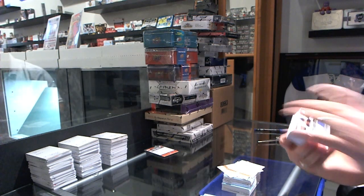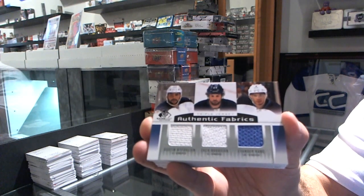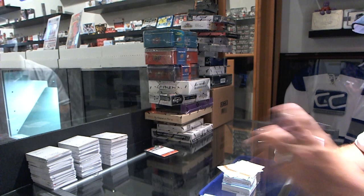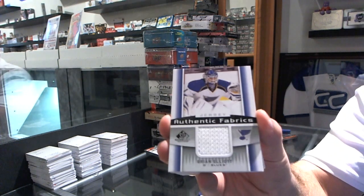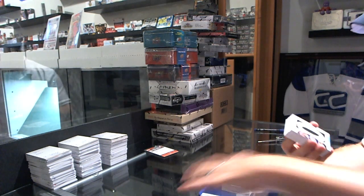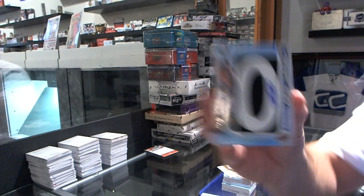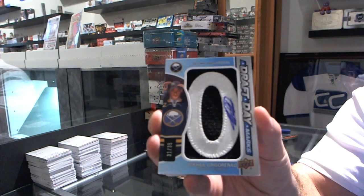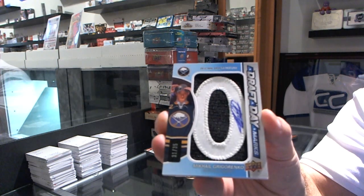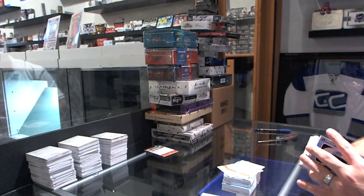For the Winnipeg Jets, triple jersey of Bufflin, Bogosian, and Kane. For the St. Louis Blues, Brian Elliott. We've got for the Buffalo Sabres, number 35, draft day marks autograph, Mikhail Grigorenko. Number 35. Draft day marks for the Buffalo Sabres.